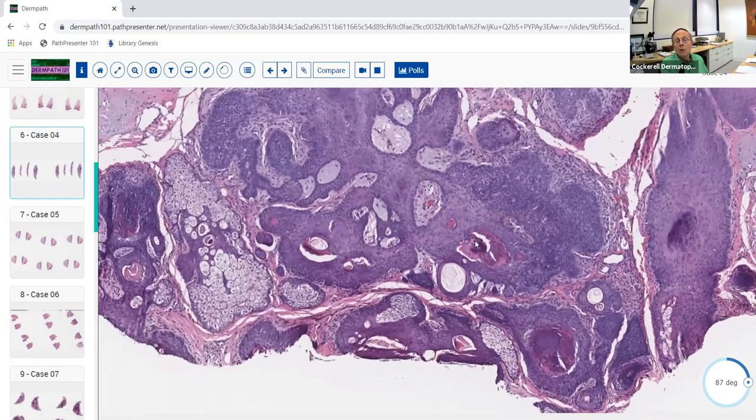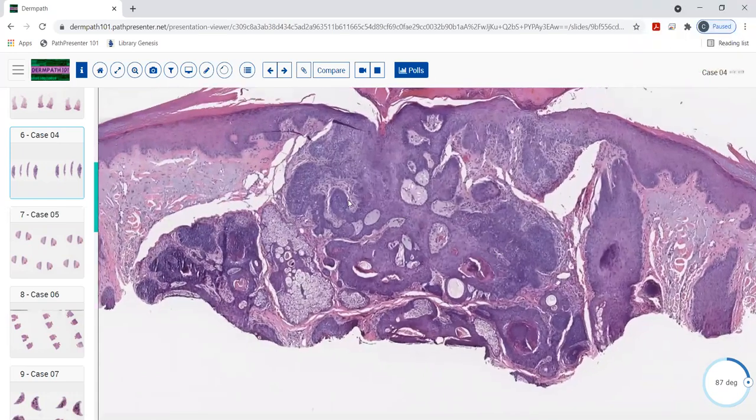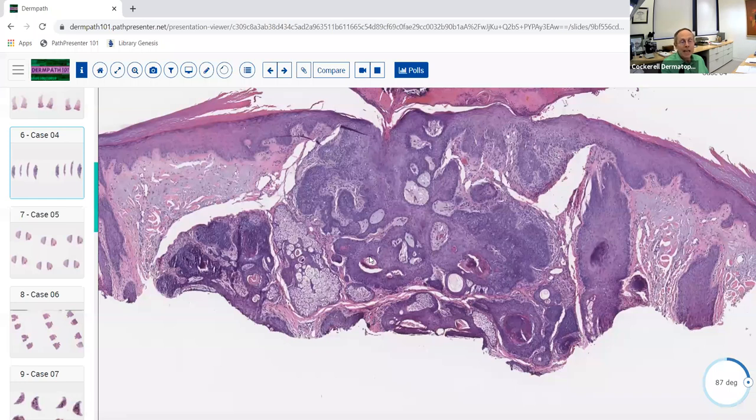We just don't know because they took a shave biopsy of it. Okay, got it. We're good. Anybody have any questions about this? It's pretty straightforward. So again, the way she did this is exactly right.